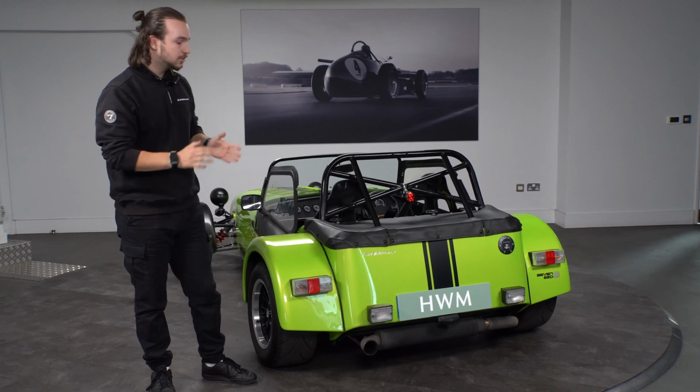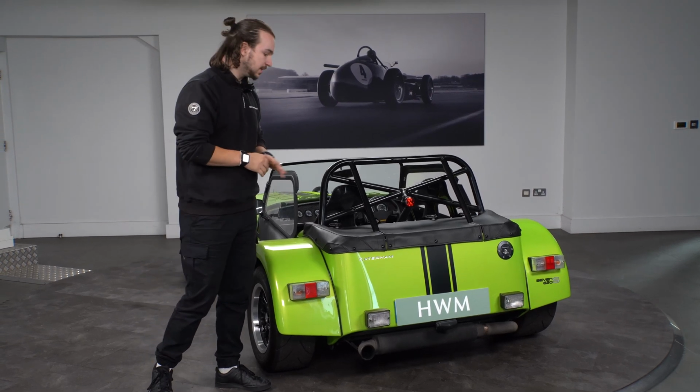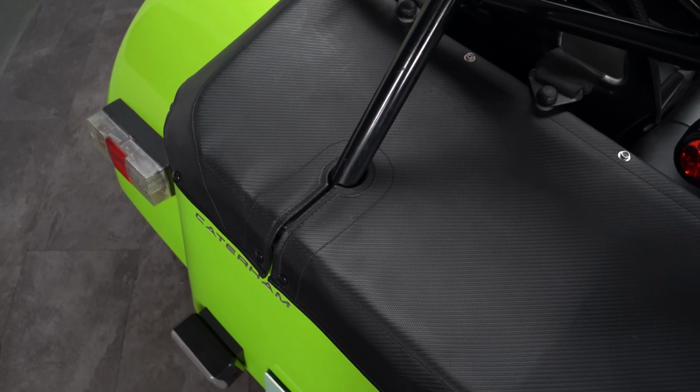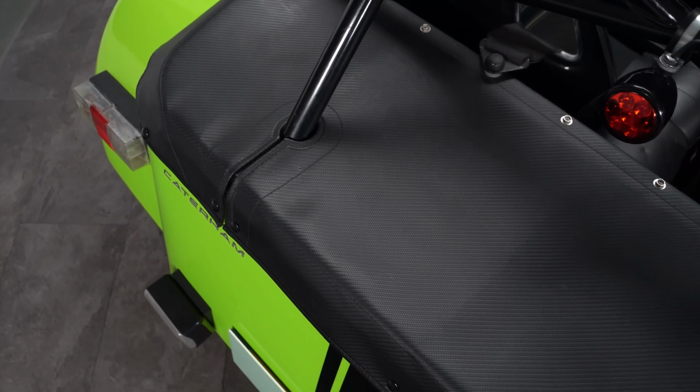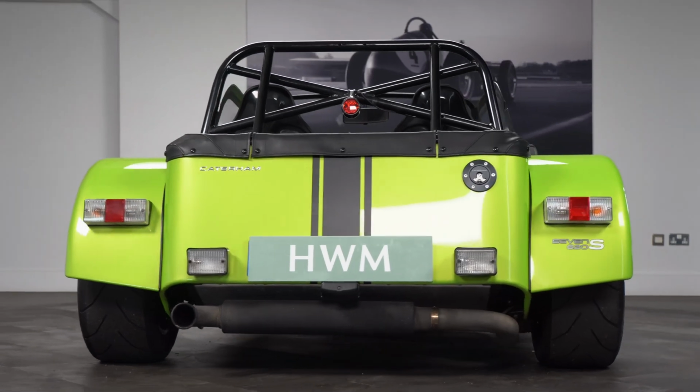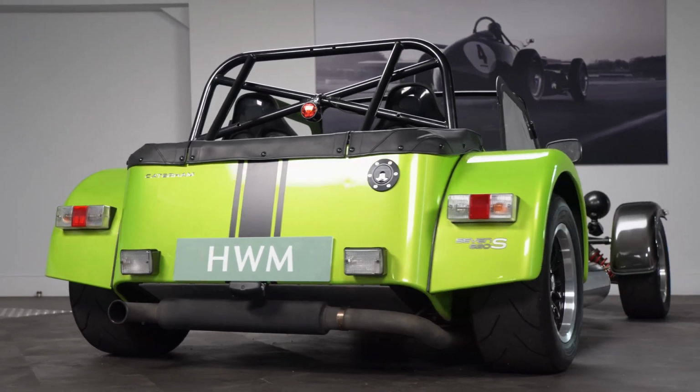So now moving on down to the rear of the 620S, this one's been spec'd with your optional carbon fibre boot vinyl, as well as having the aero filler cap finished in black. Now this is because it's part of the black pack, so that's black, as well as the windscreen surround and also the headlight bowls. It's also been fitted with an FIA approved rain light.